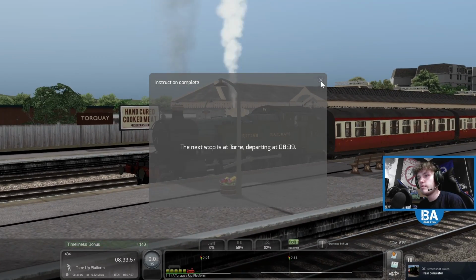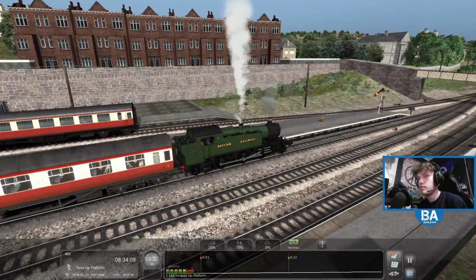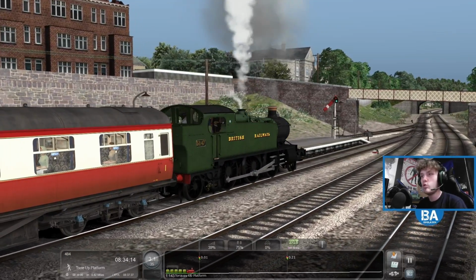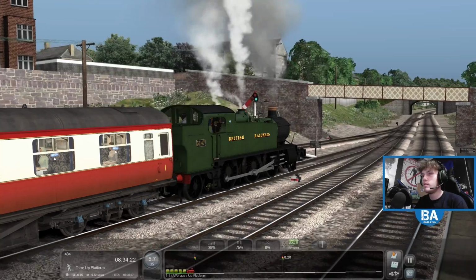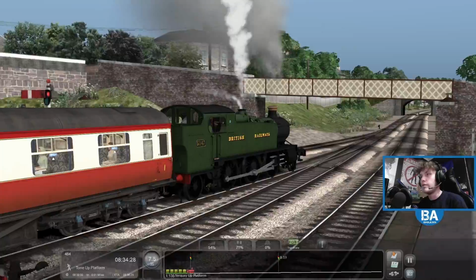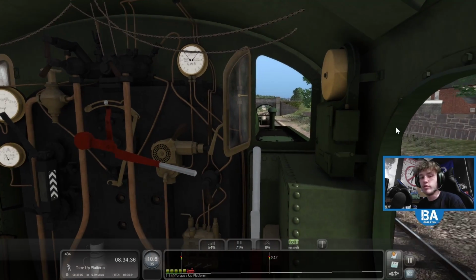Not too long, there we go. Let's get going, and up the hill to Tor. There we go. Hopefully we can get the safety valve off. Very noisy.